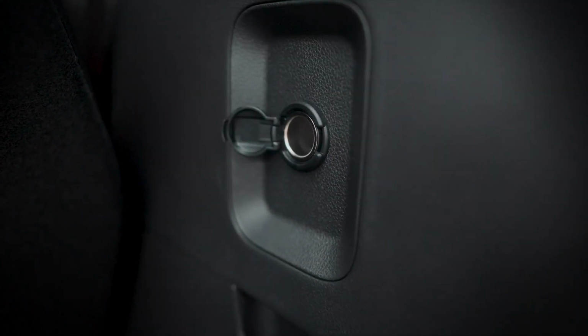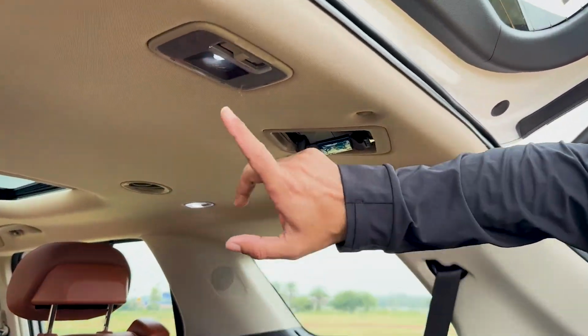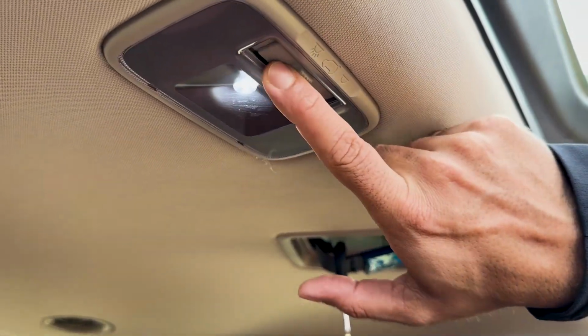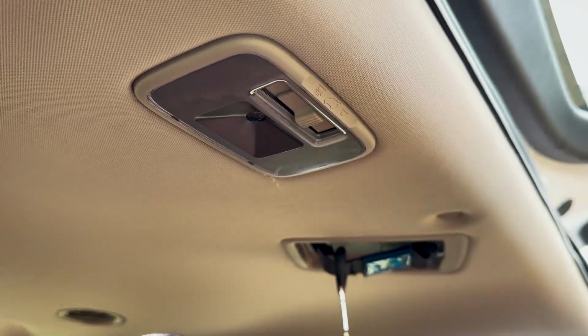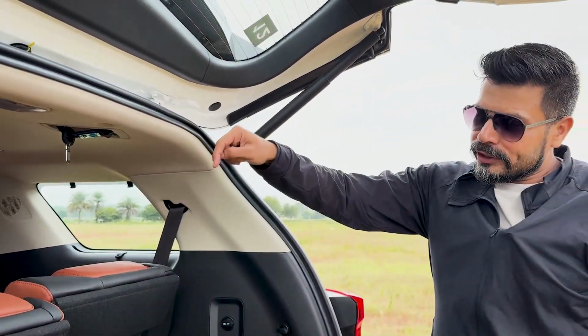You also get this 12-volt power socket. And what I forgot to tell you is that there is also this additional reading light or illumination on top of the third row as well. This light also works as illumination for the boot.